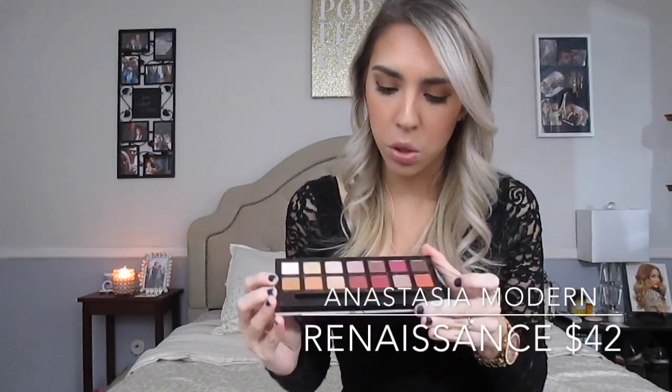It still has some nice neutrals, your shimmers and everything, your transition shades. It has everything in this palette that you absolutely need to create a very cohesive eye look, and I love this especially for this time of year. I feel like it's very fall appropriate, yet you can still transition it into the holidays and make a really nice, gorgeous red gold holiday eye with it. And it is just absolutely gorgeous.